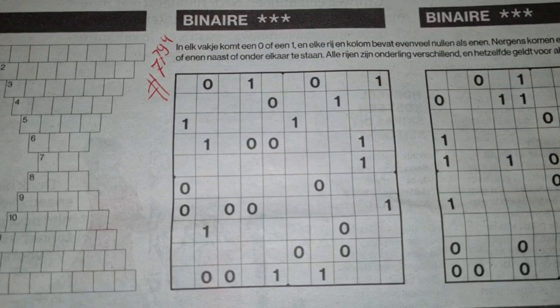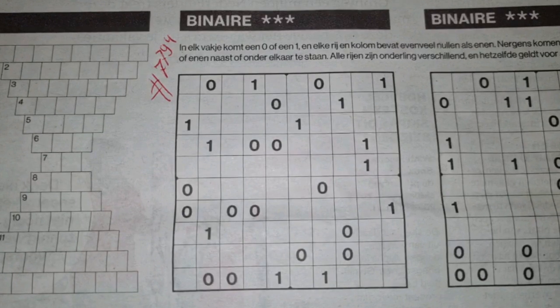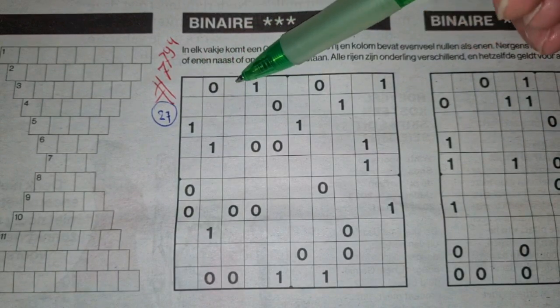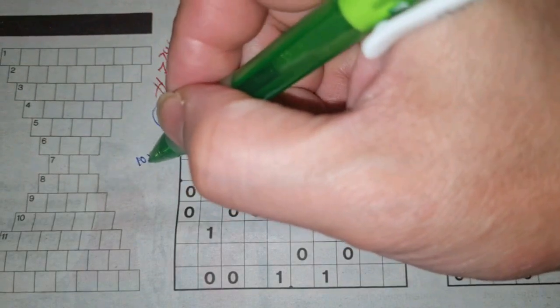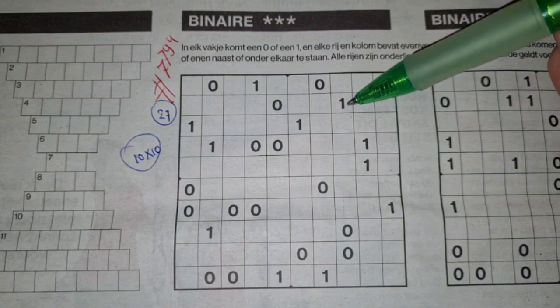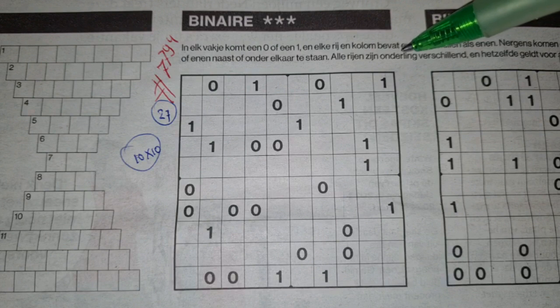7794. Before I start, I always count the printed digits. This one has 27 printed digits. And what kind of binary puzzle is this one? Let me count: 1, 2, 3, 4, 5, 6, 7, 8, 9, 10. A 10 by 10 binary puzzle. That means in a row or in a column, there are always 5 O's and 5 1's. Alright, so let's get started.